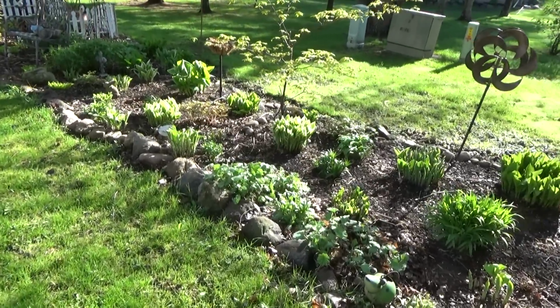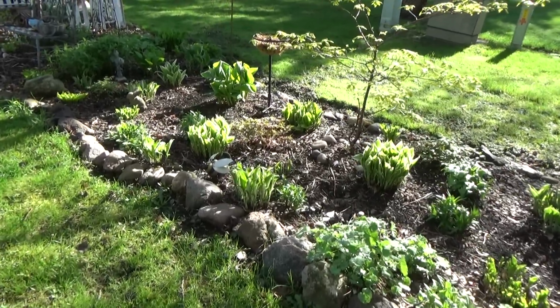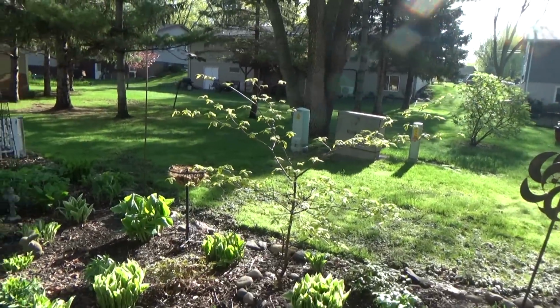I have not mowed yet. I leave my grass go pretty long before the first mowing. So it looks a little unruly and I haven't edged or weed whipped.